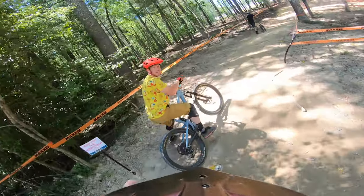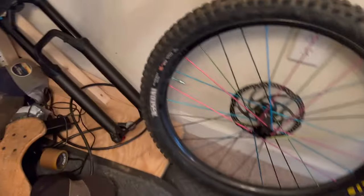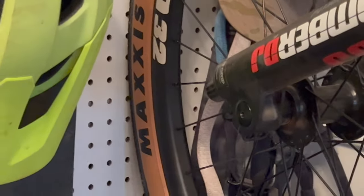I can no-footer it, I can do it again. Hell yeah. Thanks, man. Labels on that side. Got another set of Maxxis in there. Yep. It's another ass I got.